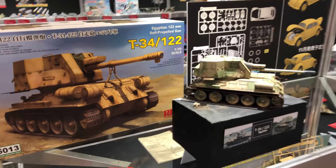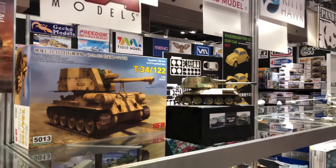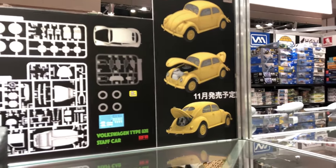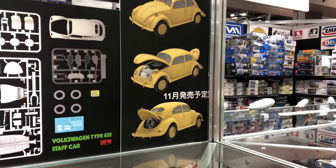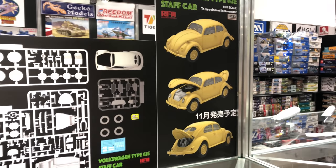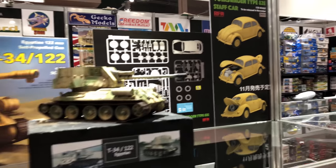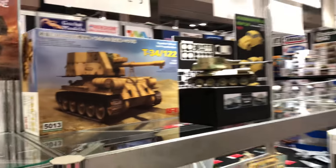What's the deal with that Volkswagen in the back there? Oh, yeah. Forgot about that. That's coming in November. It's a Type 82. Is that full interior? Pretty much. Does it have an engine? I don't see engine parts in there. You can see it on the right there. Yeah, absolutely. So good eye. Quite interesting. So that's coming. Staff car. So that's from our great partners at Ryefield.